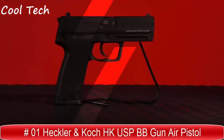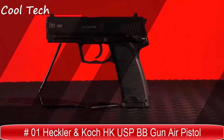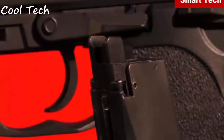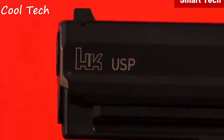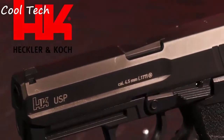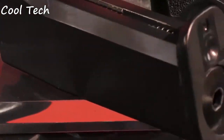The USP. The HK model, designated as Universal Self-Loading Pistol, was formally introduced in 1993. Now, owners and admirers of this quality handgun can practice with genuine form without burning money on ammo. This is the HK USP, chambered for .177 caliber steel BBs and powered by a 12-gram CO2 capsule.